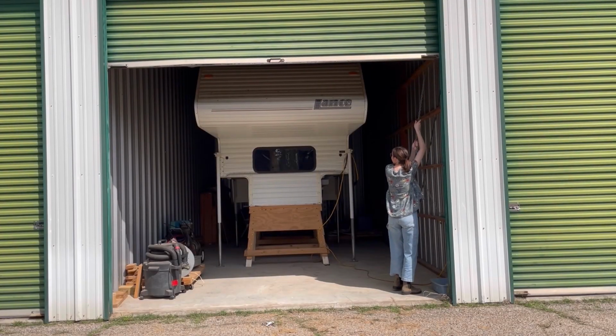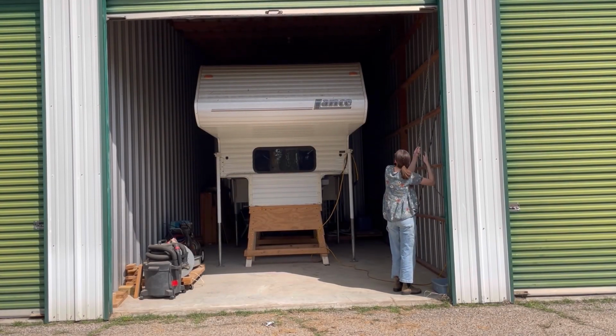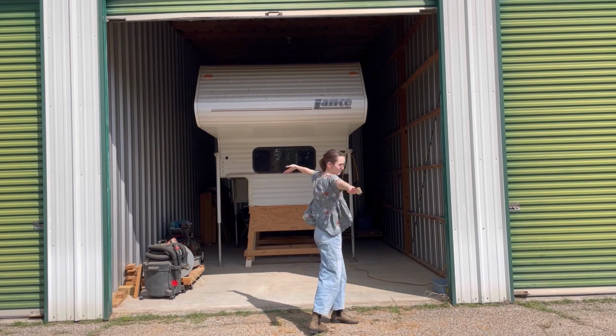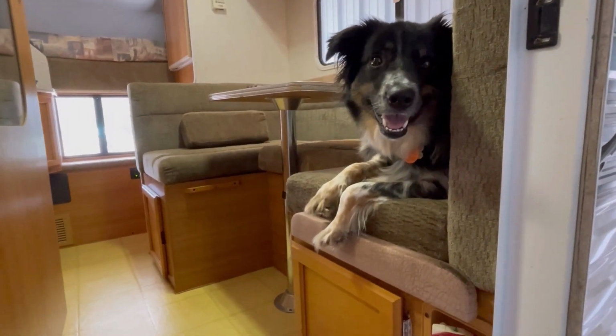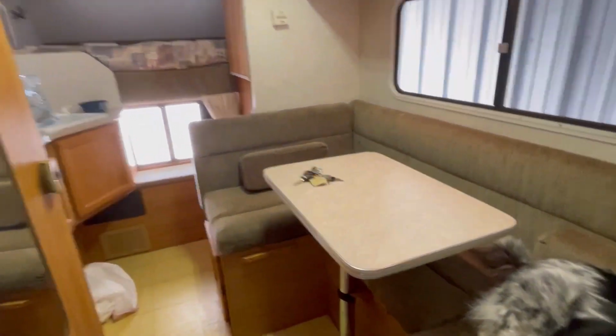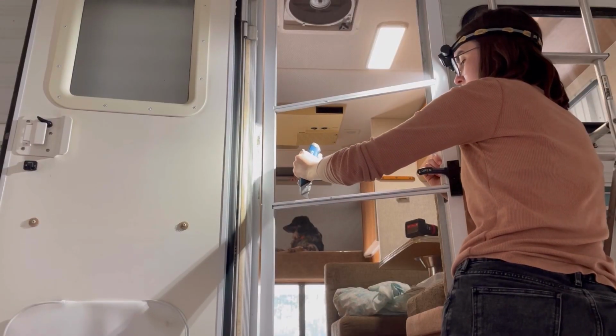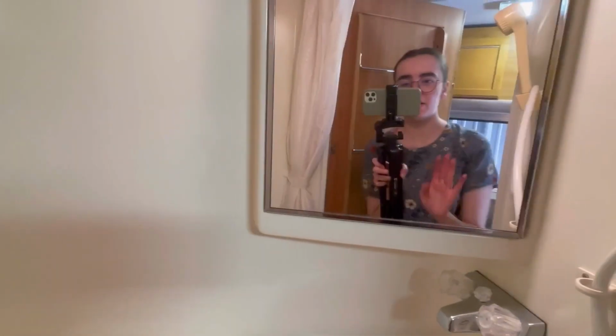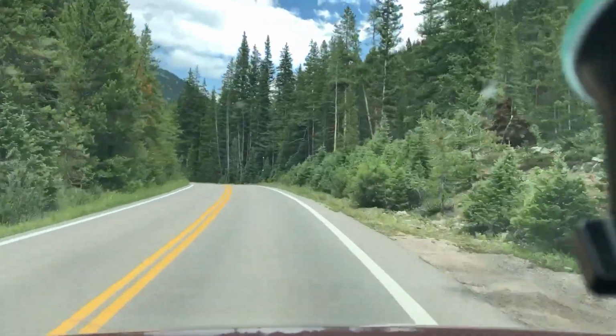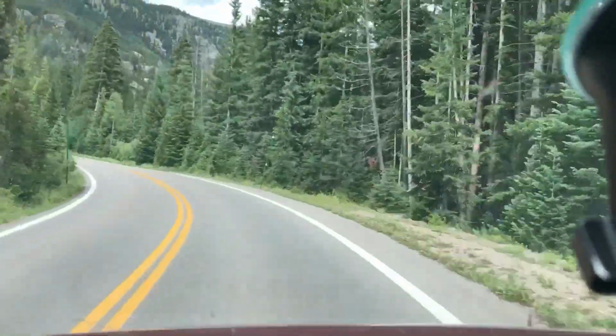Our next adventure is the one I am most excited about yet. Meet our truck camper. We just bought this amazing 2002 Lance 815. It's in pretty good condition for its age, but it still needs some improvements and renovations here and there in order to become our perfect adventure rig. Follow along to see where our adventures take us next.